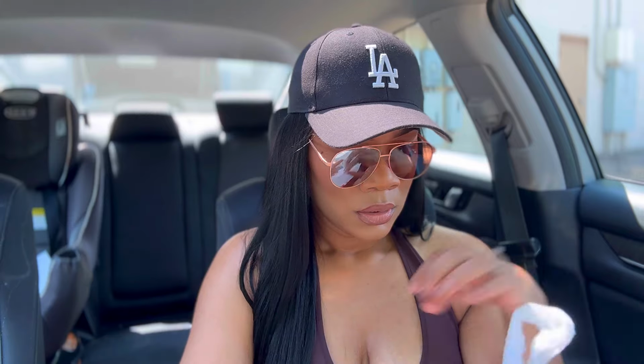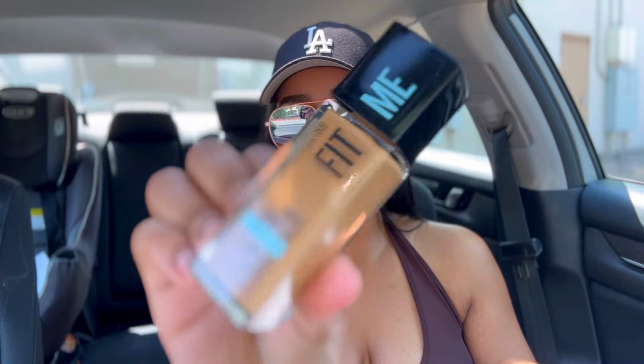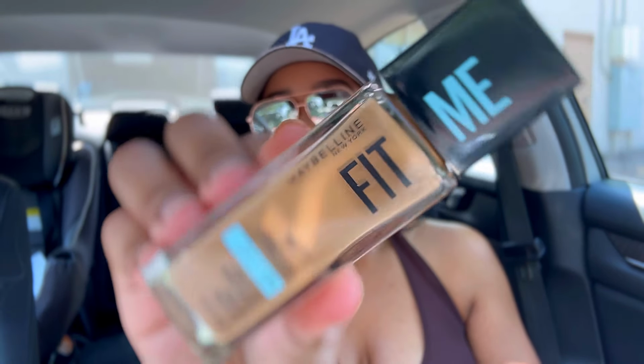But anywho, from CVS, I just re-upped on my Maybelline matte and poreless foundation. It looks like this. Love this stuff. I am an oily gal, so it keeps me fairly matte throughout the day, in conjunction with my Morphe setting spray. And then I haven't worn eyeliner in forever.